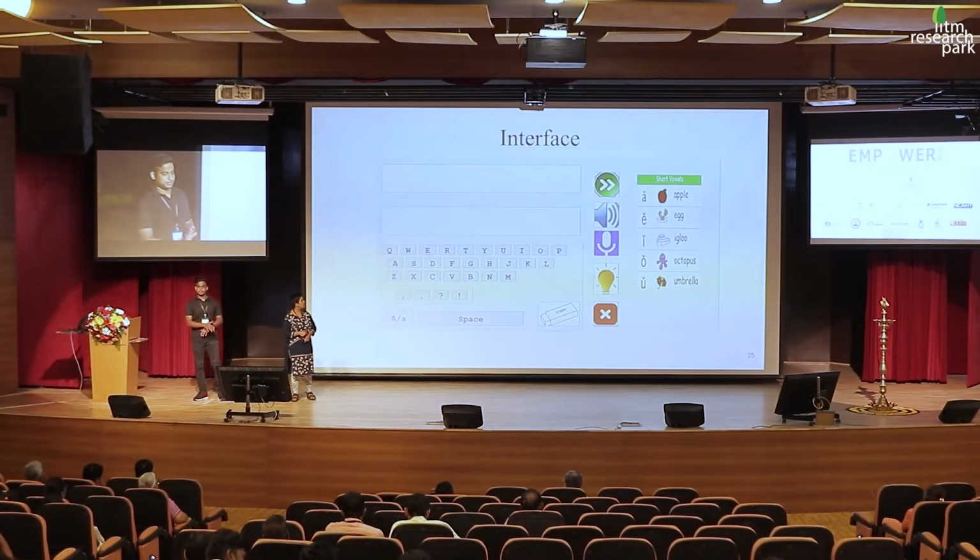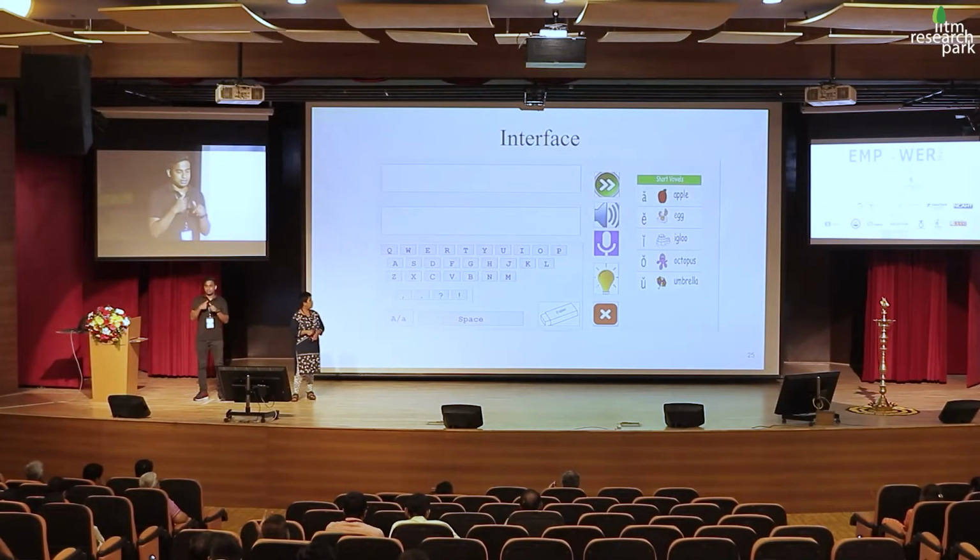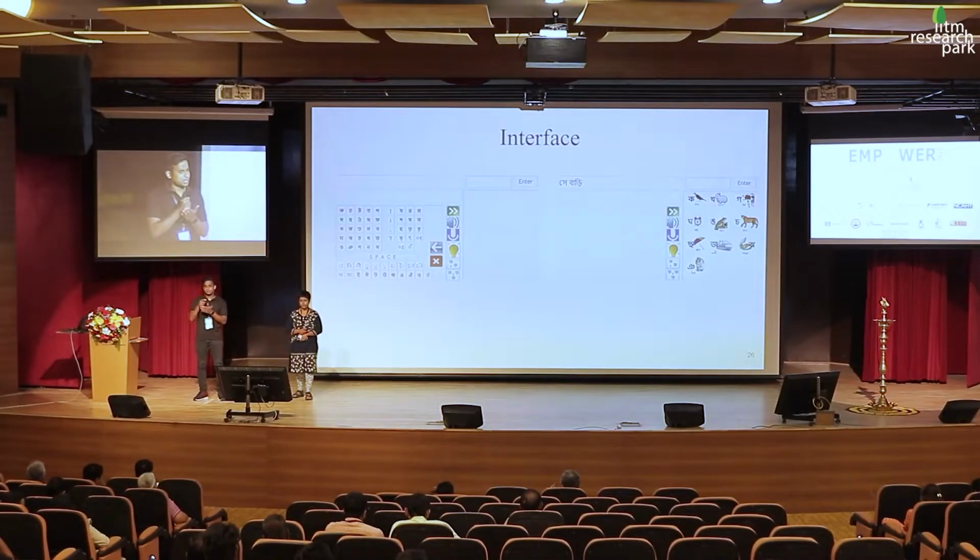And there are also some hints. So we start with the short vowels. Say if we have something with a, the child gets a hint that you need to say it like apple or igloo or octopus, things like that. And these task sets are defined by the special educators.